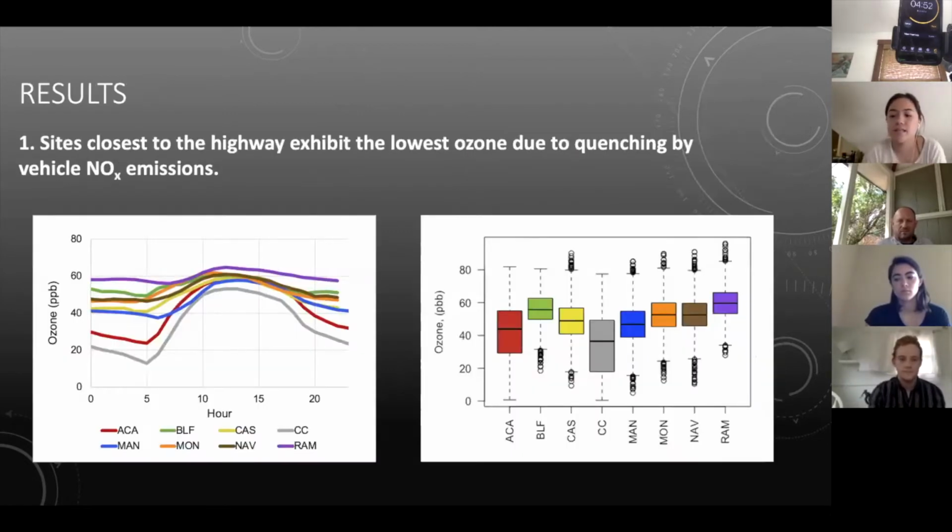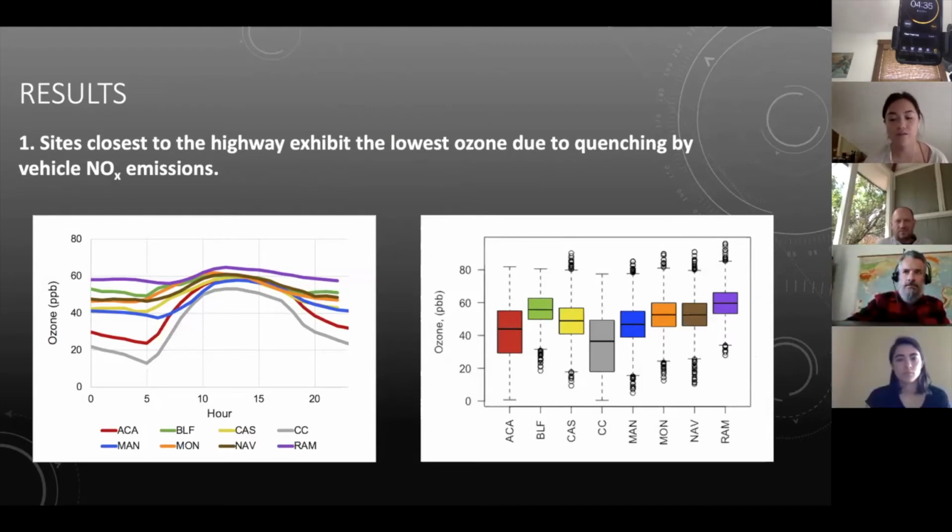We found that sites closest to the highway had the lowest ozone counts due to nitric oxide titration. Because of the chemical properties of ozone, before nitric oxide becomes NO2, it acts as a sink for ozone. NO comes out of the tailpipes of vehicles, so it makes sense that the highway corridor would, as a whole, be a sink for ozone.